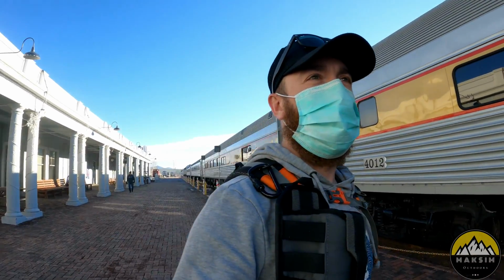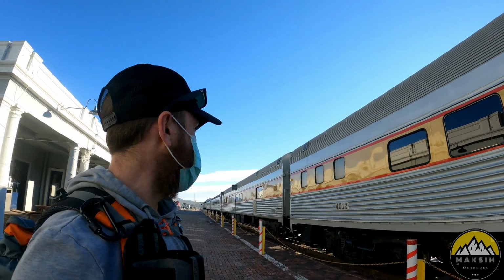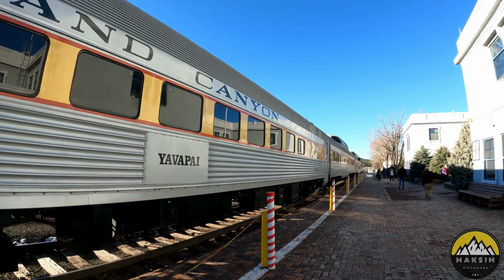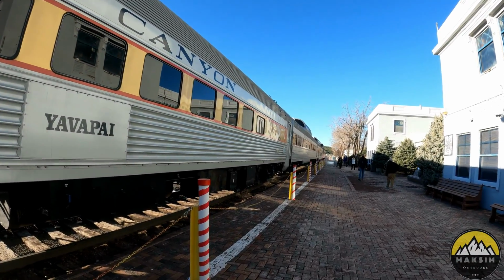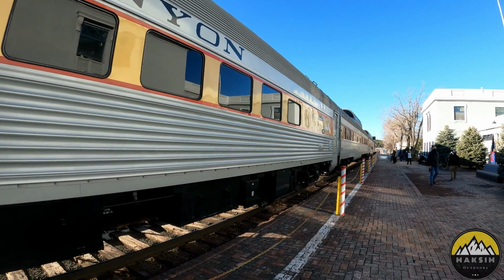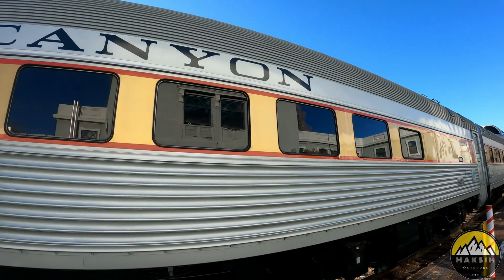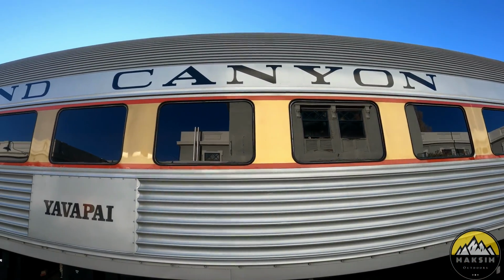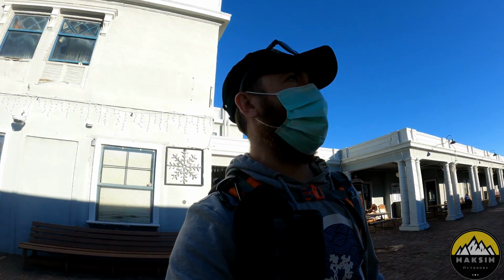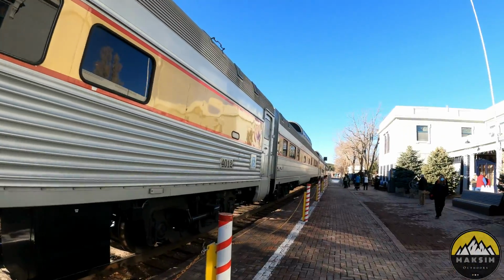This was originally opened in like the 1880s. The town of Williams was established in 1881, and the first service to the Grand Canyon was 1901, and they used to use this for ore back in the day before they made it a passenger train. So pretty excited. This is gonna be fun. Really excited to get on the train, and really excited to see the Grand Canyon today, even though you have to wear masks.